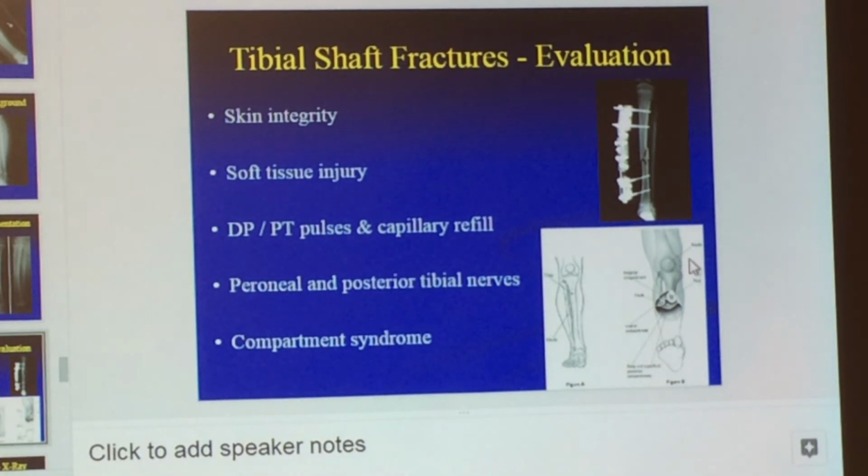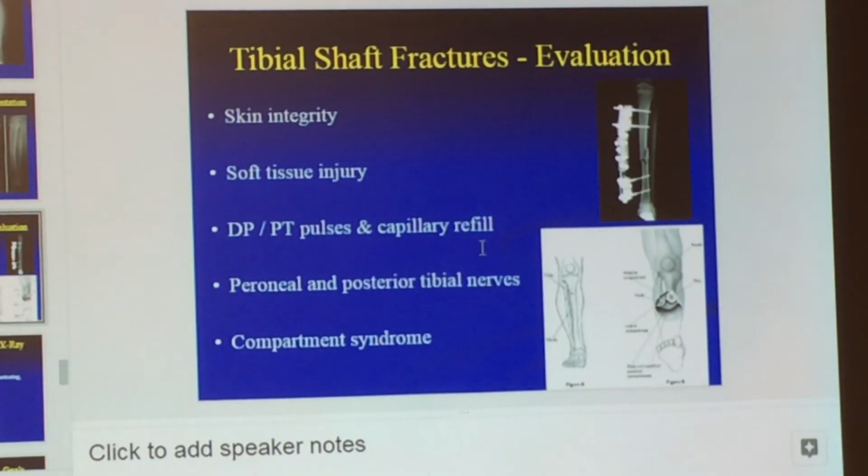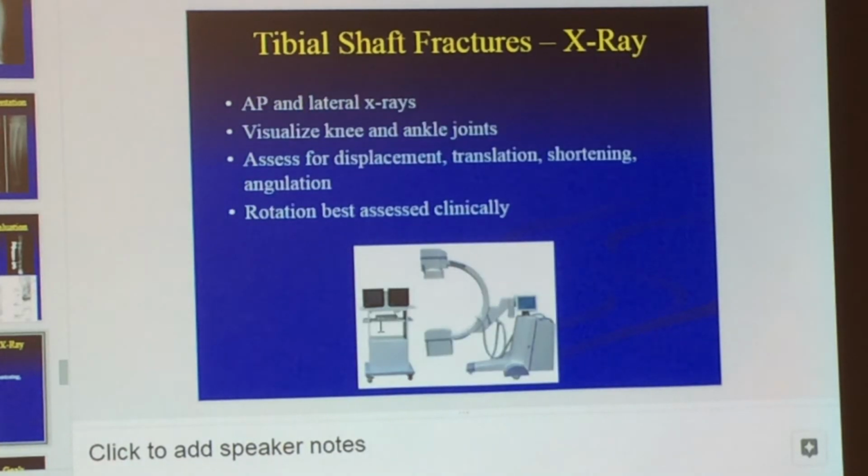Most of the time, we won't do external fixations anymore. That'll be usually in older kids, but our practice here is mainly more to do flexible nails or rods, depending on the kid's age. Again, looking at the nerve, the pulse of the toes and the foot and the compartments to check and make sure that they're soft. Again, we want 2 views of the tibia, just to get a 3-dimensional aspect of what that fracture looks like.